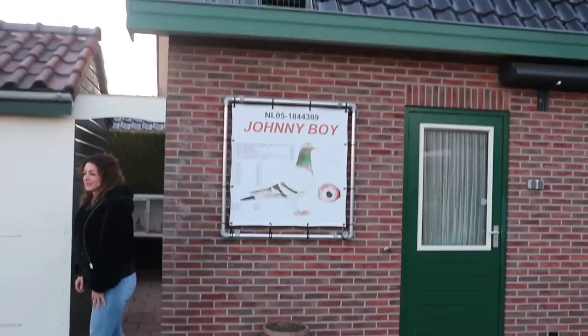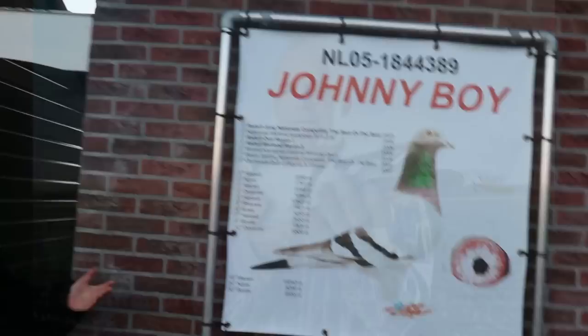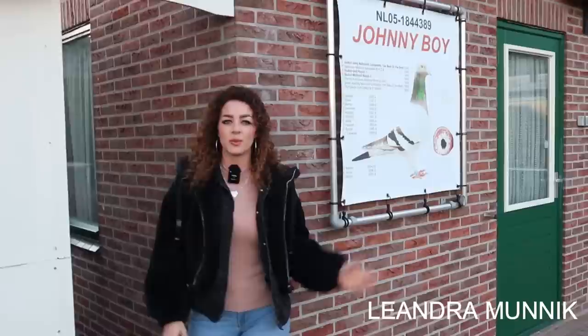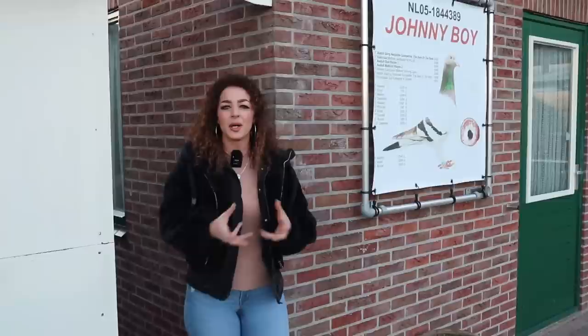The legendary Johnny Boy. You know this is a super pigeon when, on the side of their home, you see what the pigeon did. How good was this pigeon, Leandra? I know I could ask your father, but this is a very important pigeon to you. This is like when you were growing up, this pigeon. Yeah. He was a really nice pigeon. He was not wild, he was a little tame also. He was easy with all the hands he got and really an easy cock. Nice one. Nice, everything was super on him. Nice body, nice everything.